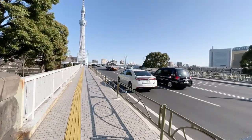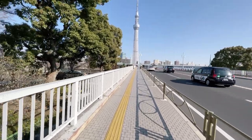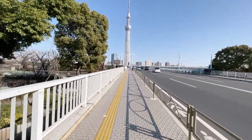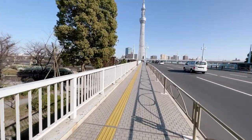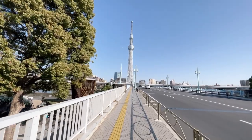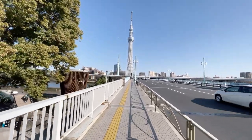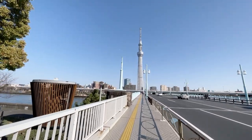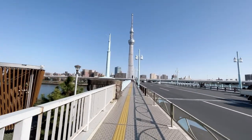Walk through the city, do a little bit of exploring. Show you guys around Tokyo just a bit. And we'll be able to kind of monitor our progress and see where we're at, because we can see our destination on camera here.